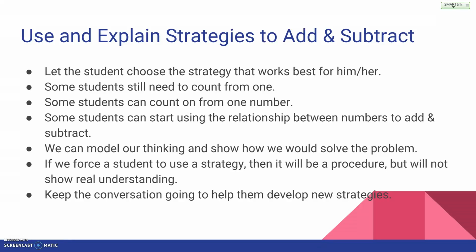Do a think aloud, which means I'm just talking out loud about what goes on in my brain when I am solving this problem. And we can force a student to use a strategy, we can say, hold the big number in your head and say this. And we can force them to do that, but that does not deepen their understanding. If we have the conversation and let them progress through the different strategies from less sophisticated to more sophisticated as they understand them, then that's really better understanding.